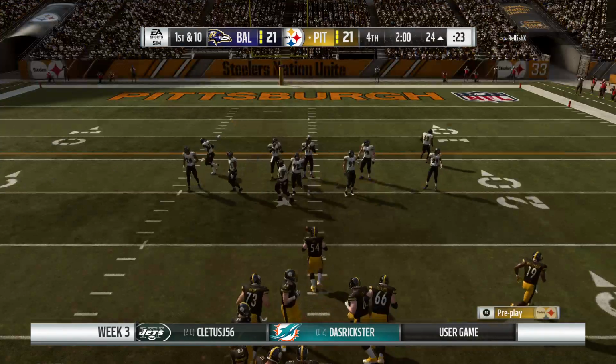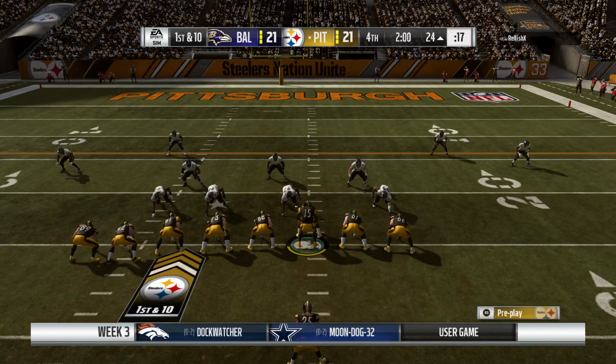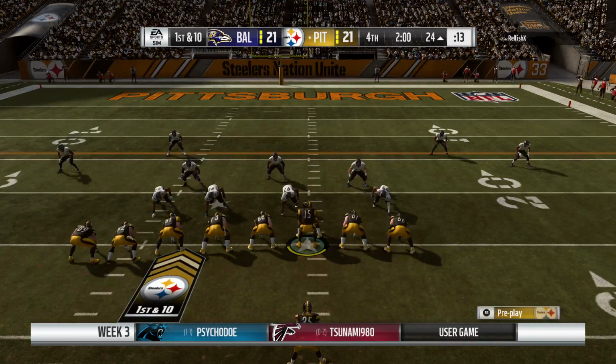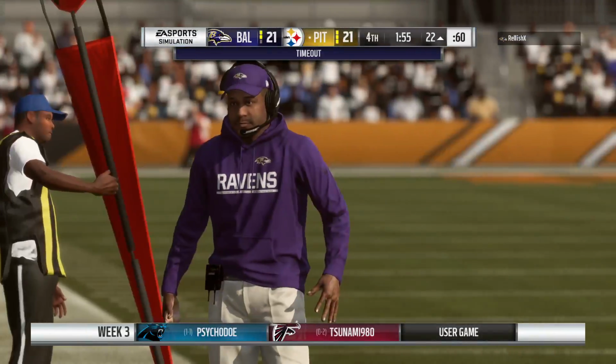So barely time to catch our breath. Here's 1st and 10 just outside the red zone. Fourth down. Check. Hut! Now they try the right side here. And a short gain here down to the 22.